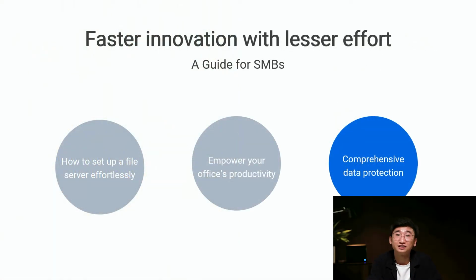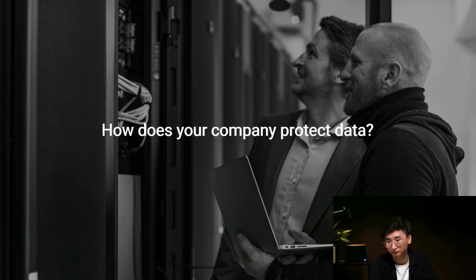After finishing with the setup and having all the data in the file server, next, keeping the data safe will be a very important part for small business. Data assets are the most valuable assets in business and organizations. And we know how important your business data is. So next, I'm going to show you how to build a comprehensive data protection plan.